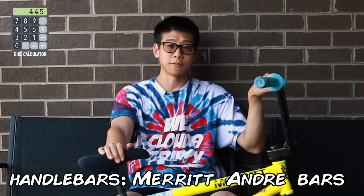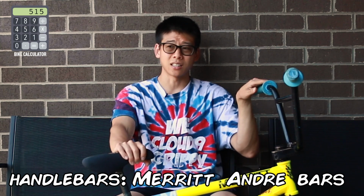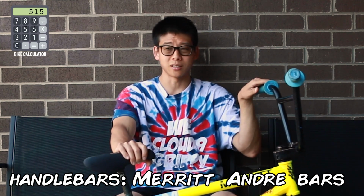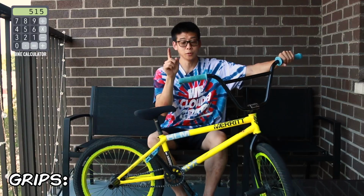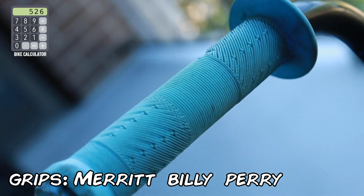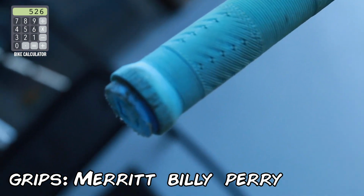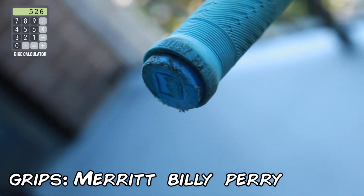These bars retail for $70. Average cost of bars these days is at least, I think, $50. So you are looking in the $50 to $70 range. Grips. I ride the blue Billy Perry grips, Tar Heel blue. They're about $11. Most grips these days are in the like $11, $14 range. Plus they come with bar ends. These will save your life.